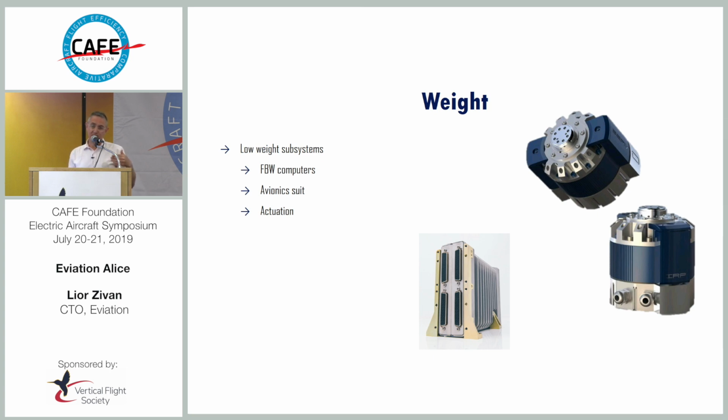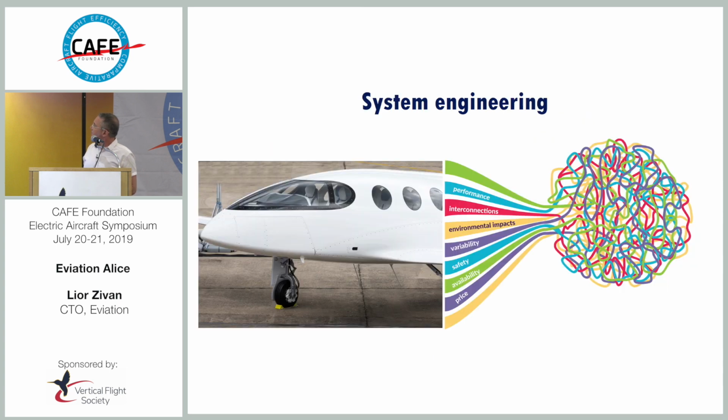And I think that this is the first time that a fly-by-wire system is going into a Part 23 aircraft, a fully fly-by-wire system, everything fly-by-wire. System engineering, well, that's self-explanatory, I think. So we had to balance, that goes back to the holistic approach, we had to balance between everything and everything. But I want to address that.